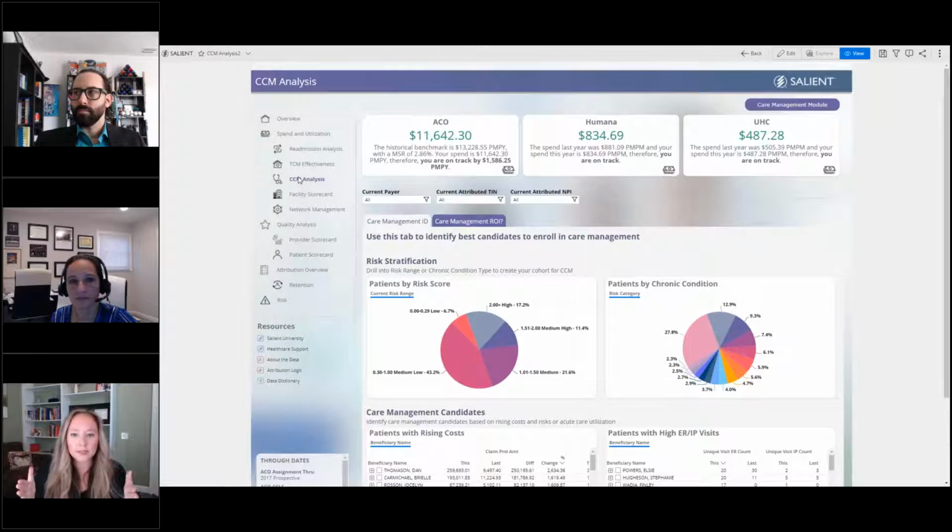Then you have the middle piece that's actually running the program, taking notes, having the nurse have those communications and editing that care plan. And then you have the end of it, which is, am I successful? How do you calculate that return on investment? So what we're looking at here is that front and end of it. Here we have a tab, it's called Care Management ID. This is where you're gonna find cohorts.